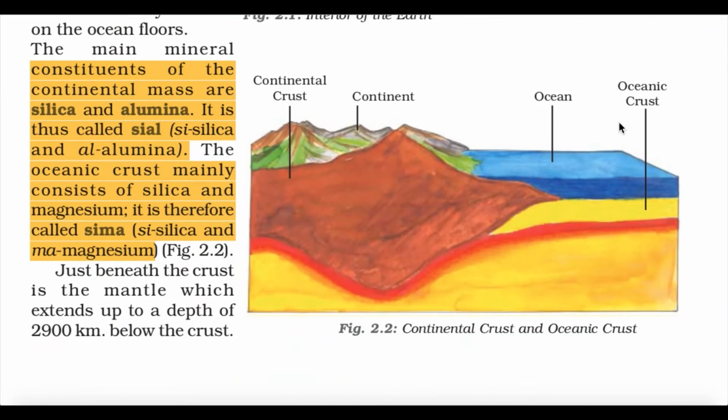The main mineral constituents of the continental mass are silica and alumina. It is thus called Sial, Si for silica and Al for alumina. The oceanic crust mainly consists of silica and magnesium. It is therefore called Sima, Si for silica and Ma for magnesium.